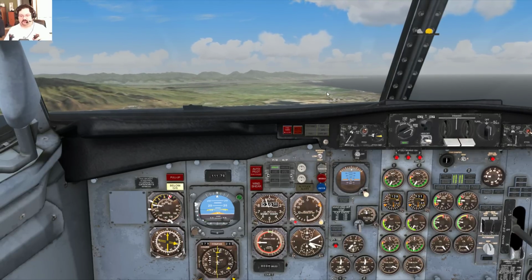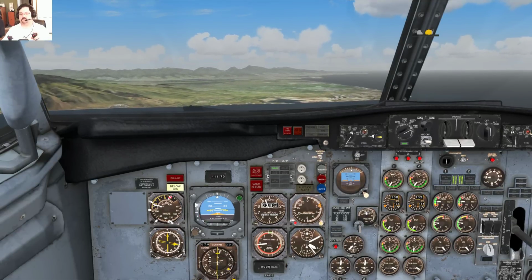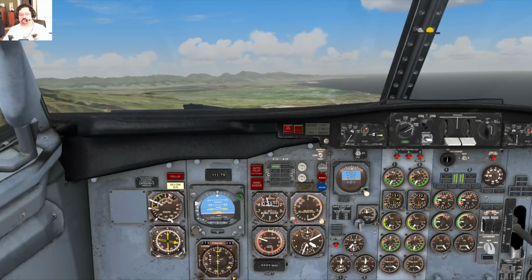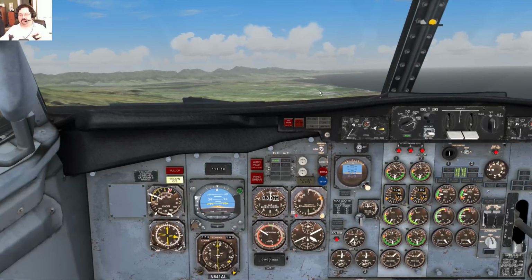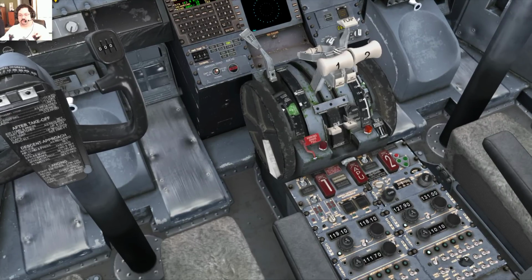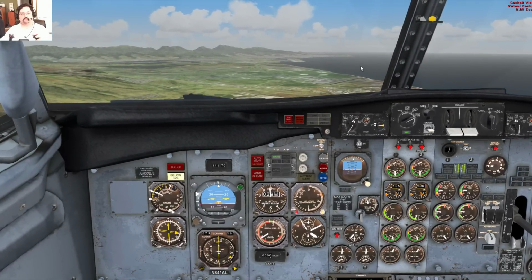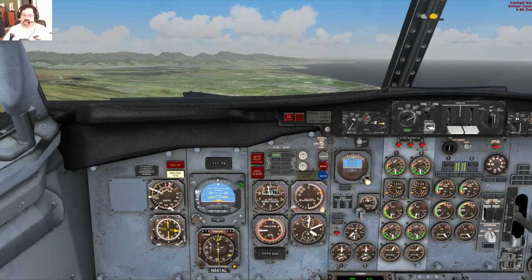Auto approach mode in the flight director. Aloha 2211, established 8 left. Aloha 2211, contact tower 118.1. 118.1, Aloha 2211. Alaska 1264, 118.1 set. Honolulu Tower, Aloha 2211, established 8 left.